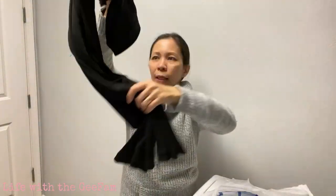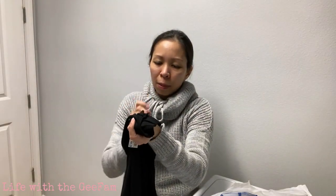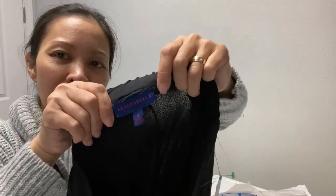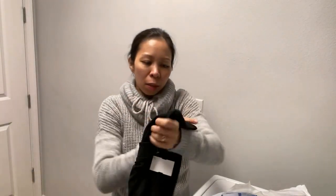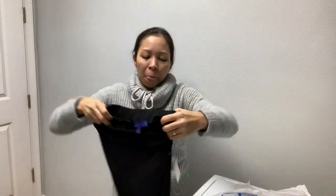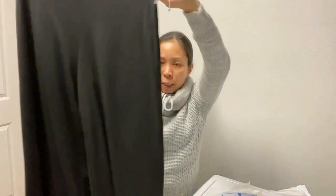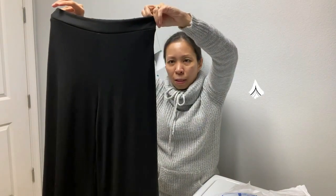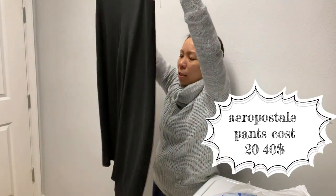And next is this pants. This, it's an Aeropostale product, or the brand is Aeropostale. And it's small, it's pants, and it's flowy there. Yep, it's also $4.19.